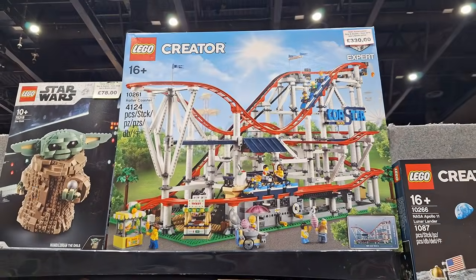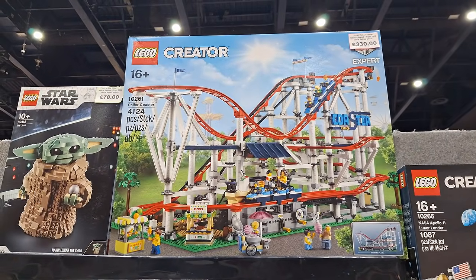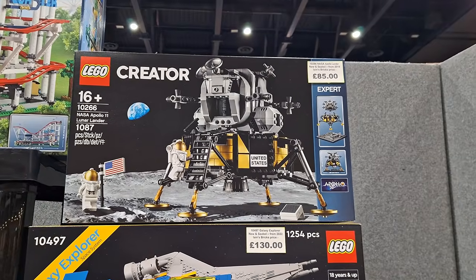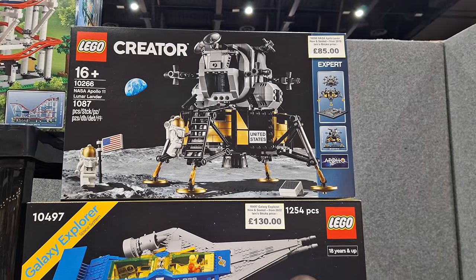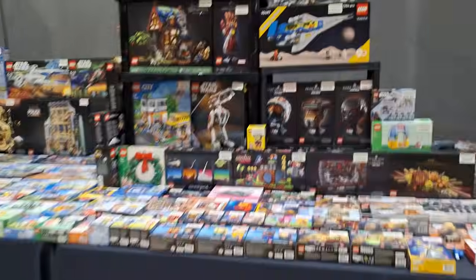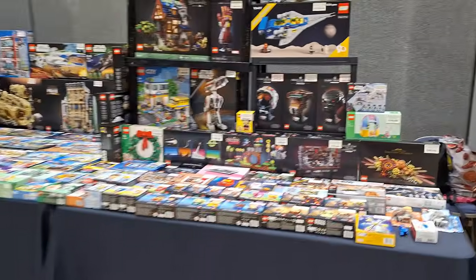We've still got the roller coaster that comes to quite a lot of shows, so maybe it'll sell today, who knows. And then over here we've got some spacey sets. We've got the NASA Apollo 11 and the Galaxy Explorers. So that is pretty much stacked up. I do have quite a few duplicates as well.